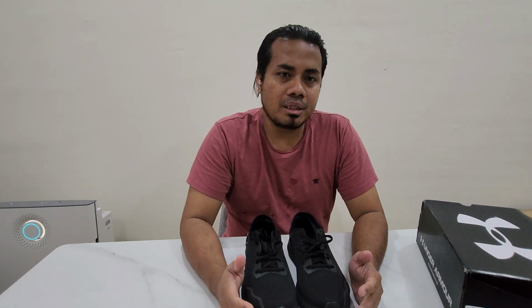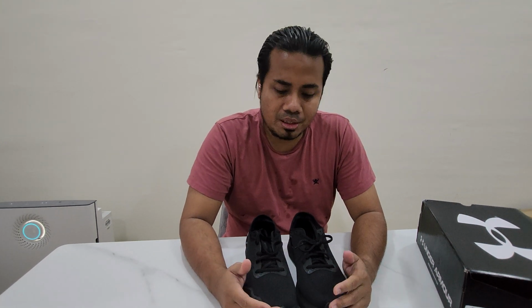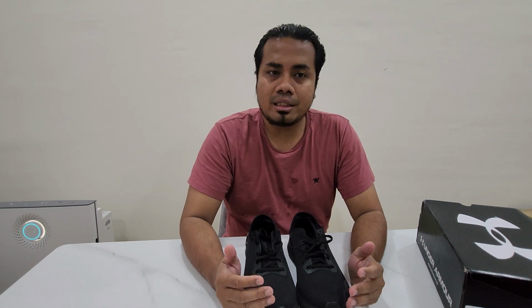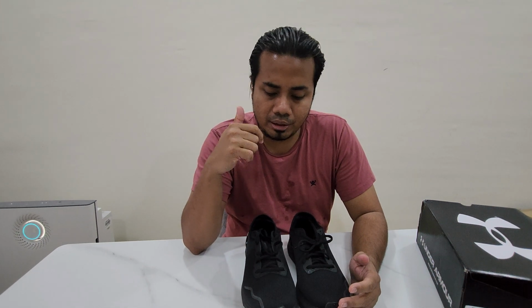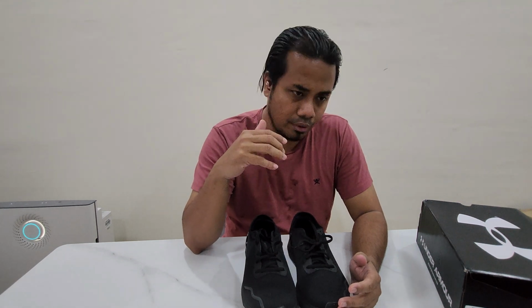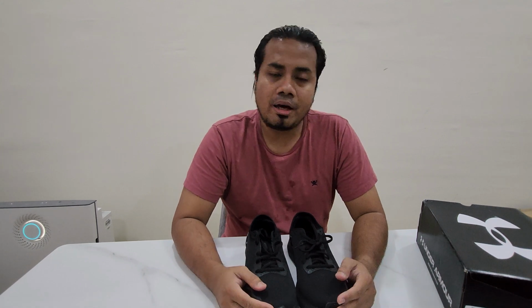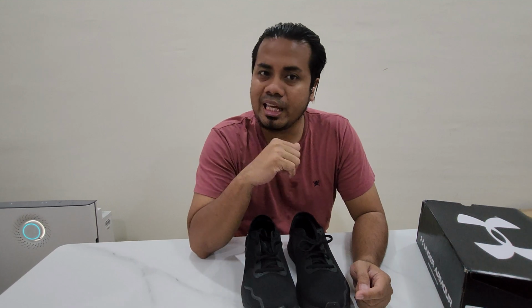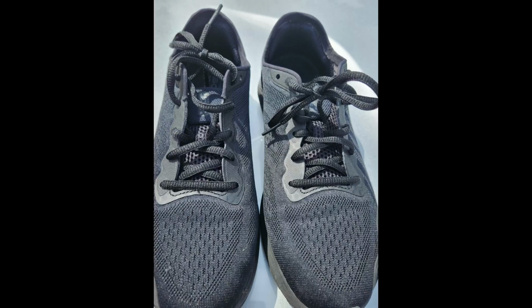So that's the problem with Under Armour. They produce decent shoes, good at best, but for the price point, there are many other shoes that can give you better. If this shoe originally cost about 300 to 400 ringgit, I think you should really consider it for running. But for 500 plus, you have other better options, unfortunately. Under Armour needs to step up a little bit in the running game because they are a bit behind compared to their competitors. Nothing wrong with the shoes.